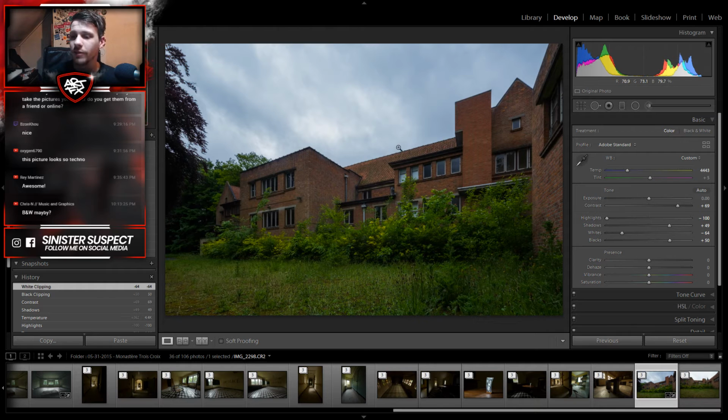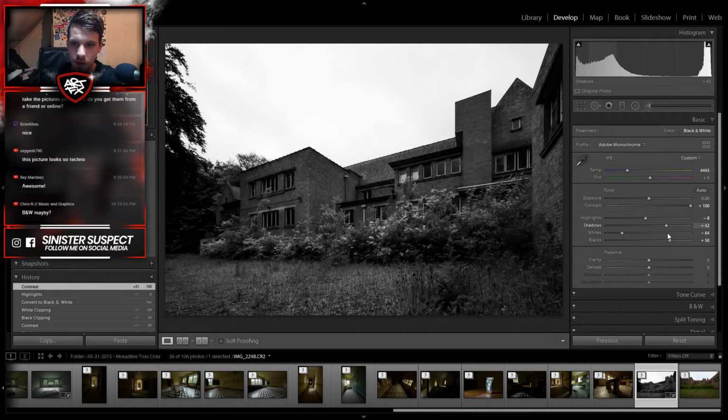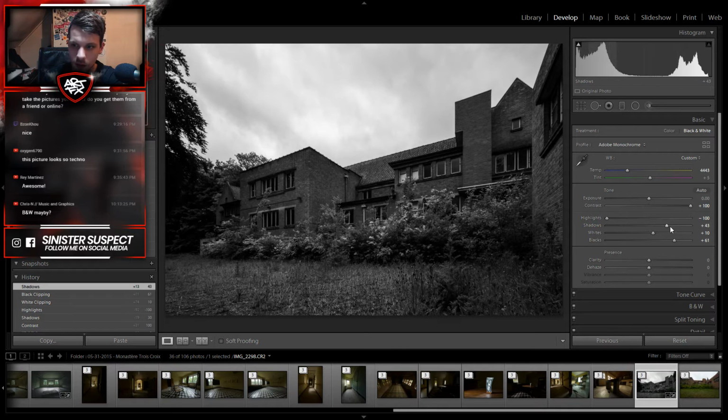Black and white maybe. I'm not a big fan of black and white, to be honest. I mean, it can look very nice, but for my own photos, I'm really not a big fan of black and white. I can try though. You can see, I mean, it does look pretty nice. But considering the photos that I shoot and what my normal edits look like, I usually don't do black and white. But that said, we can always try.